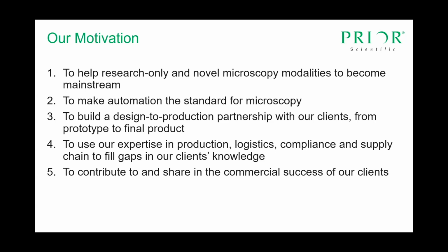And one of the ways that we are uniquely positioned to do that is because we have design and production under one roof, and we have years, potentially 100 years if you go back far enough, of experience with logistics and compliance testing and a really well integrated supply chain setup that allows us to fill some of the gaps that maybe some of our clients have in their own knowledge base. Our clients are experts in microscopy, they're experts in the type of microscopy they're trying to deliver, whereas we have a lot more expertise in giving that technology global reach than maybe an immediate spin out does.